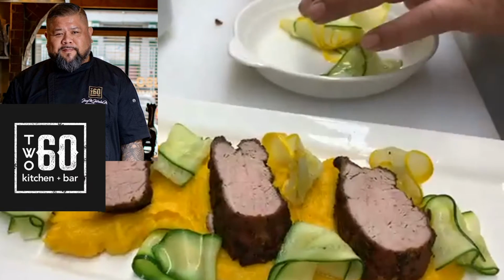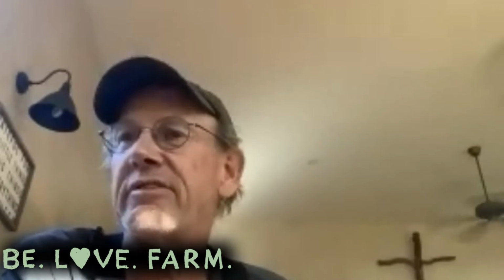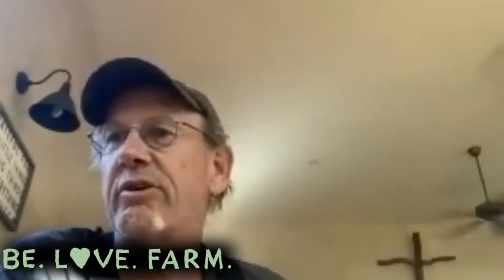There's a big difference in flavor. Tillage is not the friend of the farmer or the soil or the earth. It can actually pair with lighter red wine.